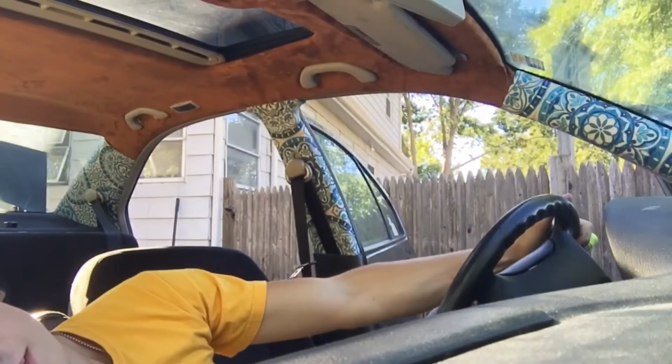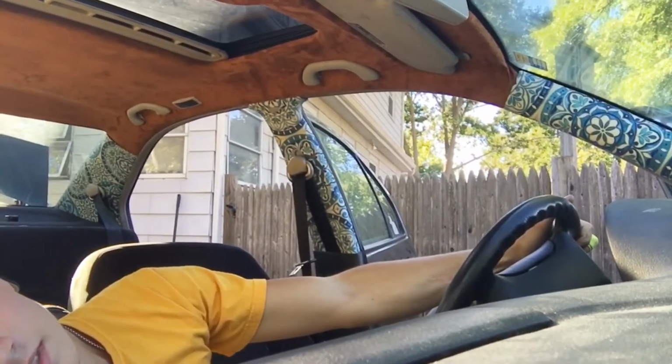Don't worry, teal's going away, getting rid of it. Wheels on the outside are still going to be teal though, unless I want to change them to like the same color blue, but I don't know if I will. But yeah, so that's what it looks like. My head's in the way. That's the new setup on the new Jetta.